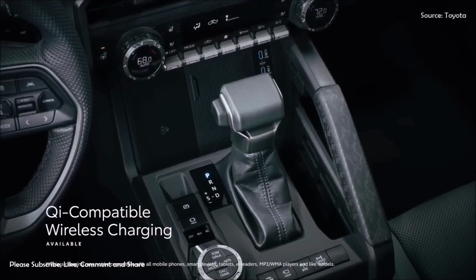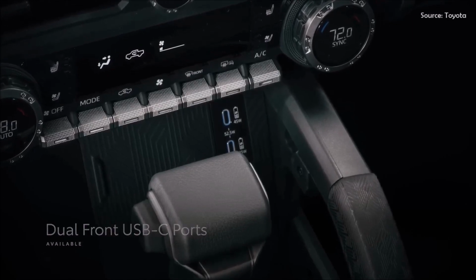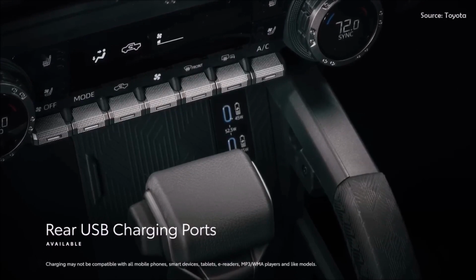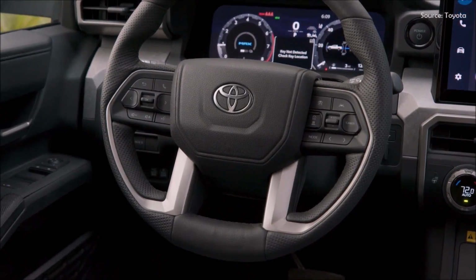with enhanced power output. A USB Type-C data and charging port is integrated on the right side of the display, and dual USB Type-C charging ports are included in the front row and available for the rear passengers. We can also see a perforated leather steering wheel and granite-like trim.